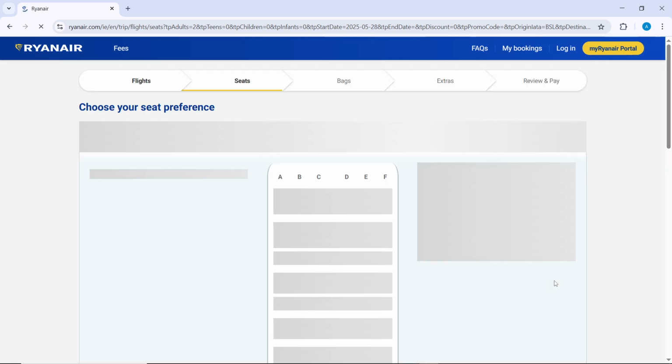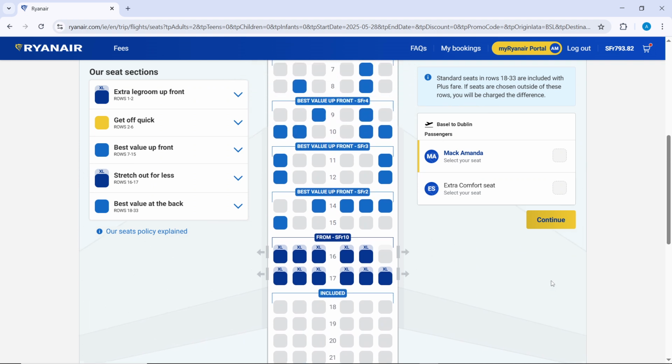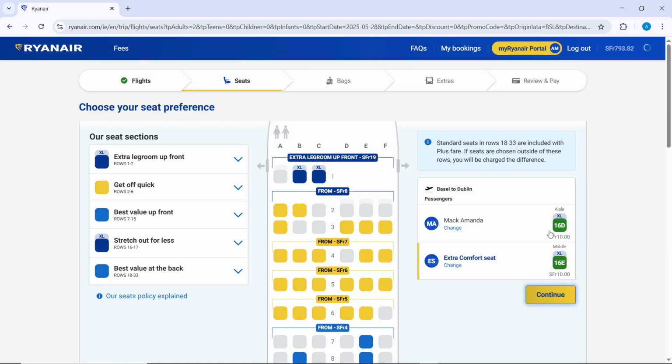So go ahead and use the same travel document details for both entries. All right, during seat selection, ensure that both seats are adjacent to each other. For example, I choose here, extra comfort seats. Then I go ahead and click on continue, and it takes me to the next page.